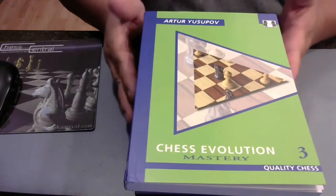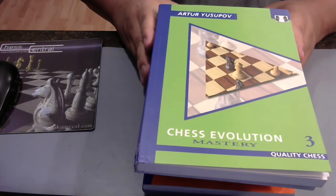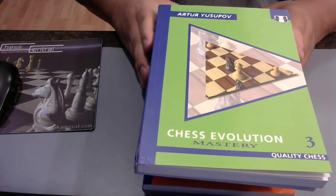All right, that was chapter 4. I am not going to finish this series today. I'll try to finish it tomorrow, but it is like 6 a.m. in the morning right now.